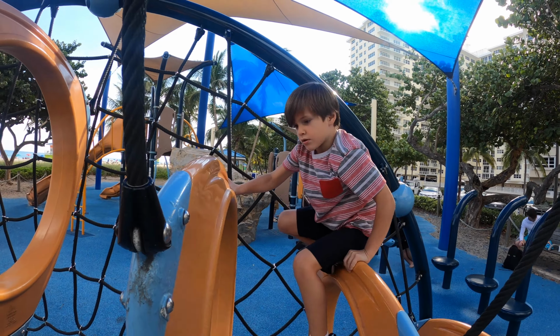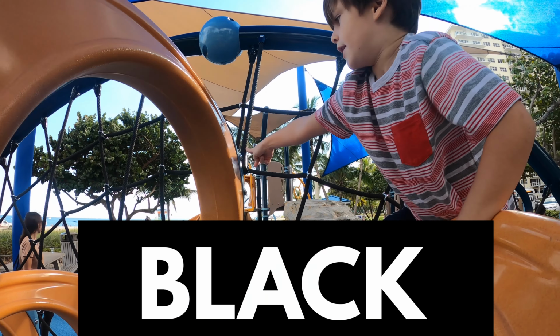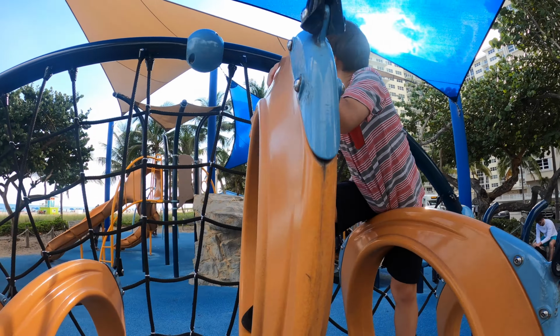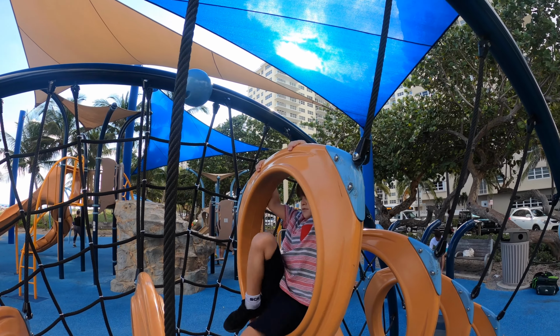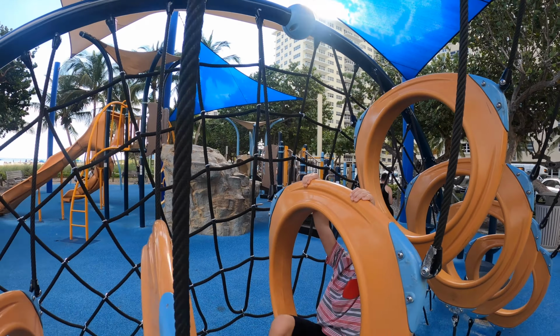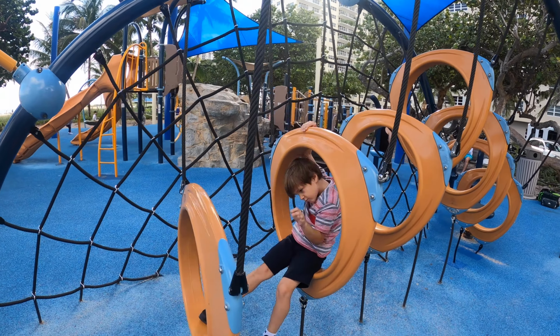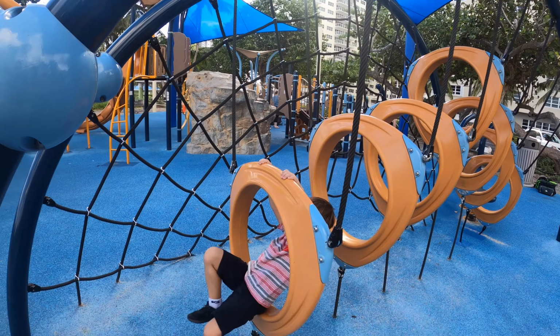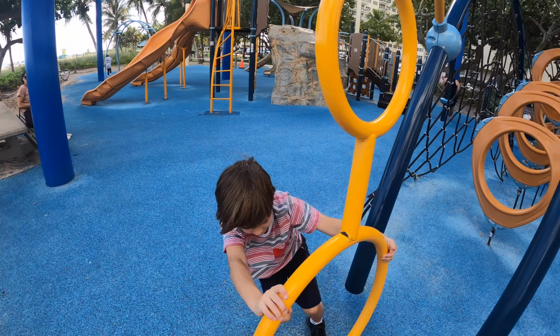Tell me all the colors you see. This is? Orange. Yeah. Blue. Black. Can you make it? You made it. It's sticky kind of water doing this thing.